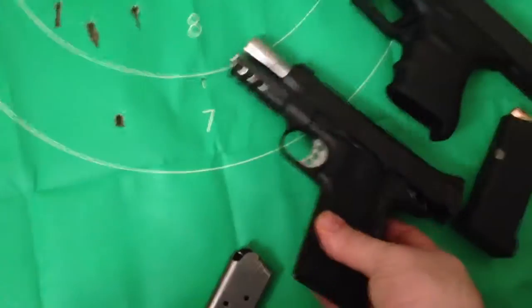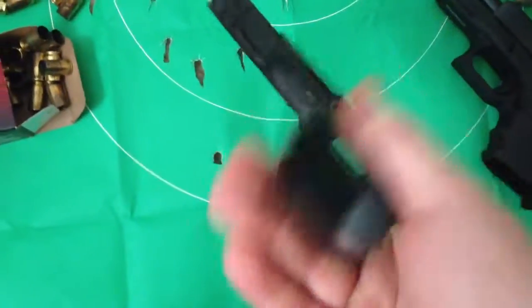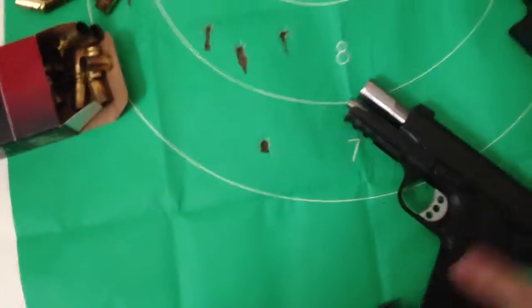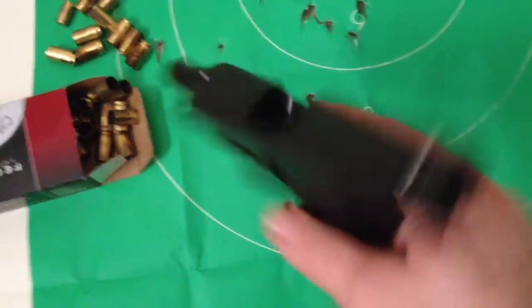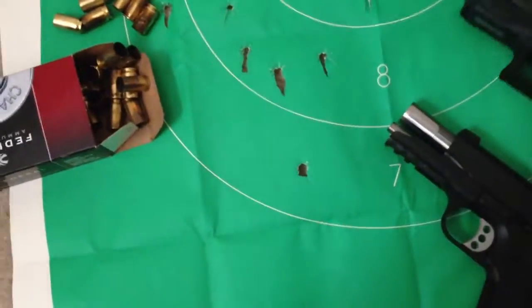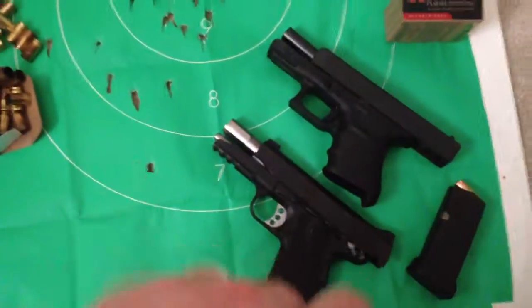Just so y'all know, all the guns I show you all are clear. Slides locked back. Nothing in the chamber, nothing in the mag. But I just wanted to give y'all a review on these two firearms. They worked great. It's going to be cleaning time. I'll do a video in just a minute of me breaking down both firearms.